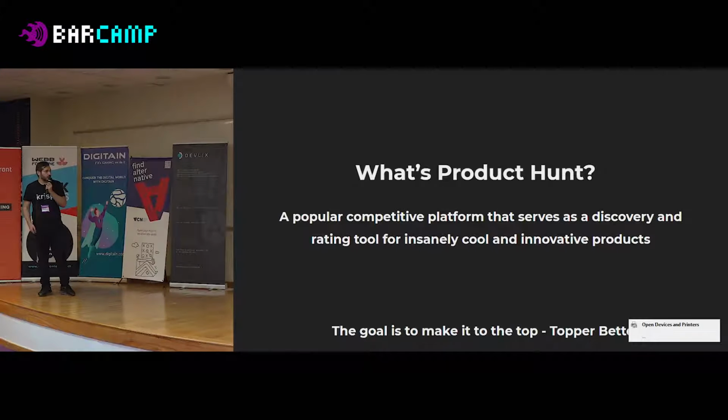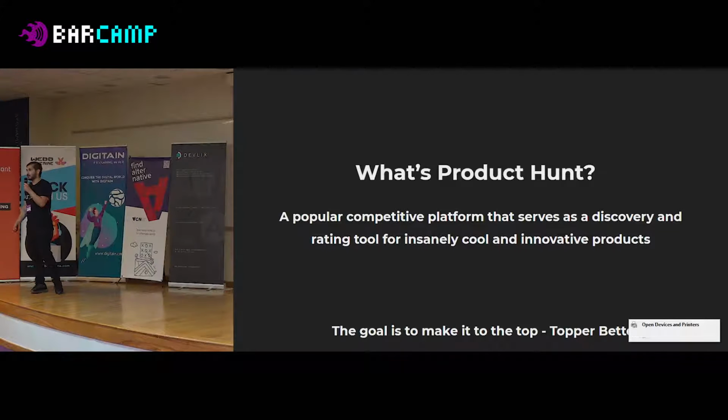So the goal is to make it to the top. It's just like Reddit. You are posting something and waiting for others to upvote it. The higher it goes, the better. As many people will see it, and that many people will have info about your product and come to your website and download it.